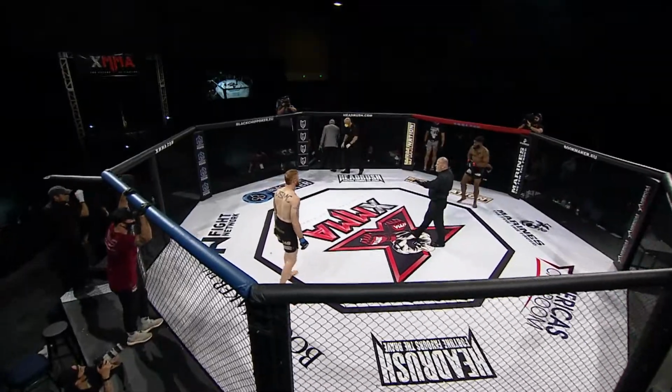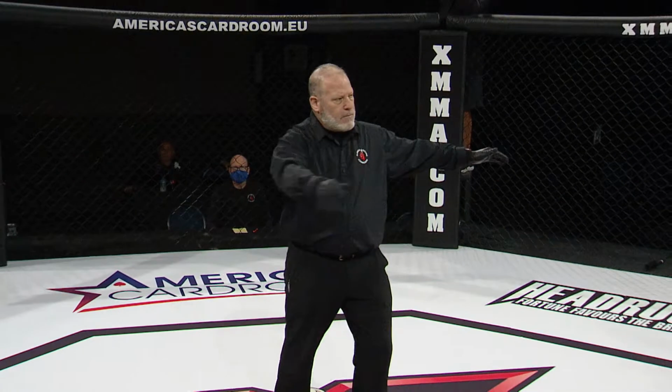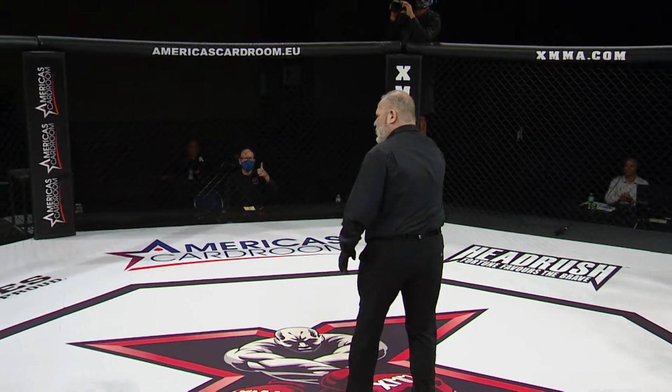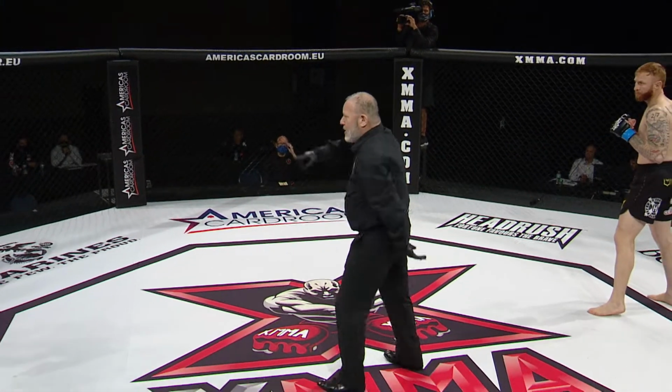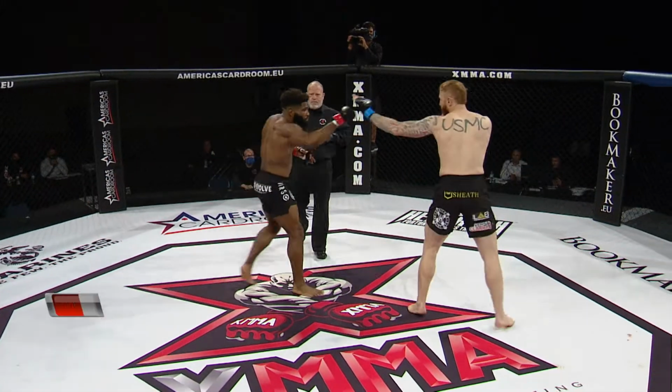Chris Curtis has a victory over our main event fighter, Rivera Fialho. Oh, really? And it was a finish in the 3rd round. All right, let's get going. Second bout of the night. Middleweights. Chris Curtis, Kyle Stewart. Let's get it going.